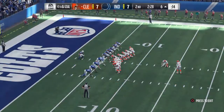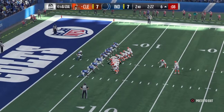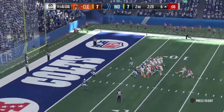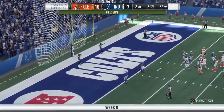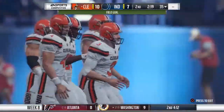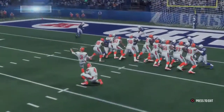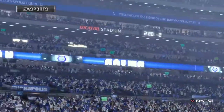Here's Dustin Hopkins now to try the field goal. From the right hash here, should be an easy one. And Hopkins' kick is good. Around the NFL, they're in the 2nd in Philly, and the Eagles are out in front early. We'll keep an eye on that one as our game goes along here.